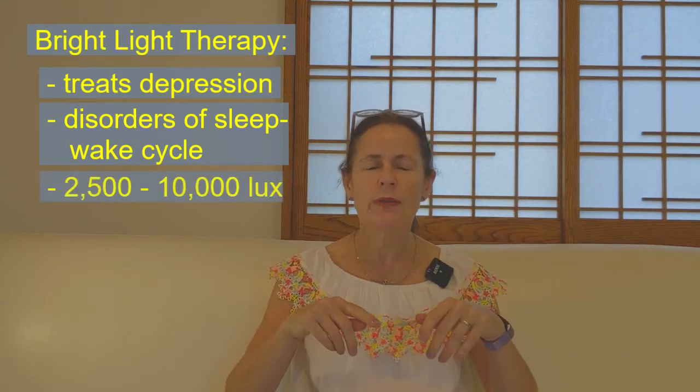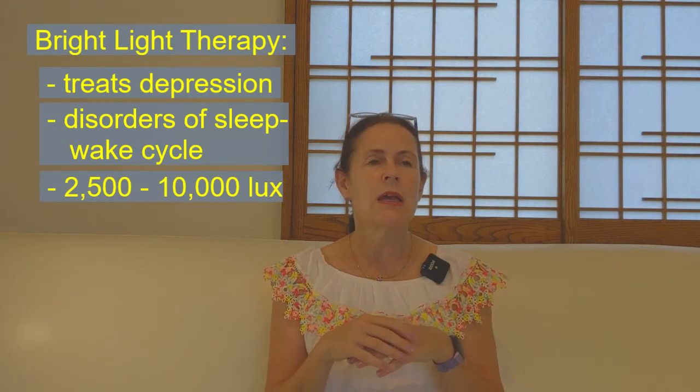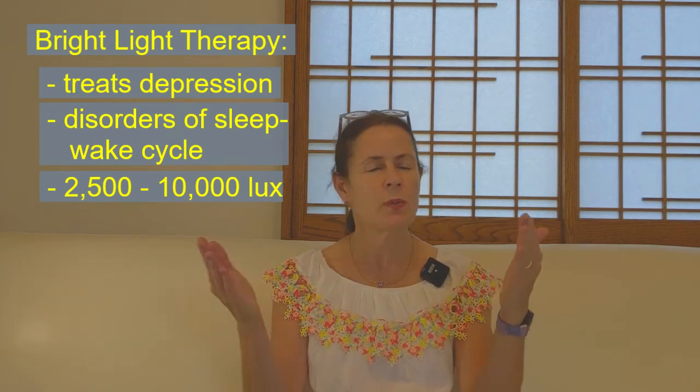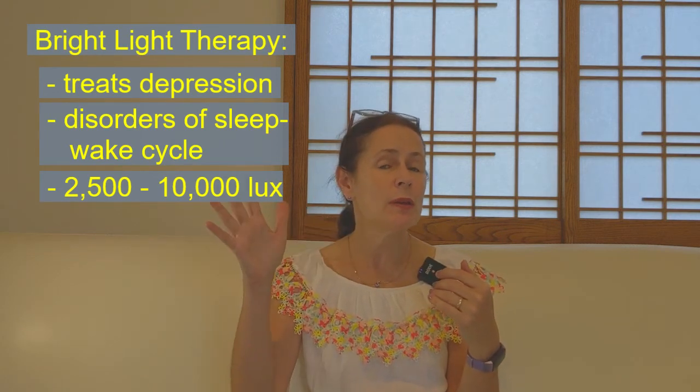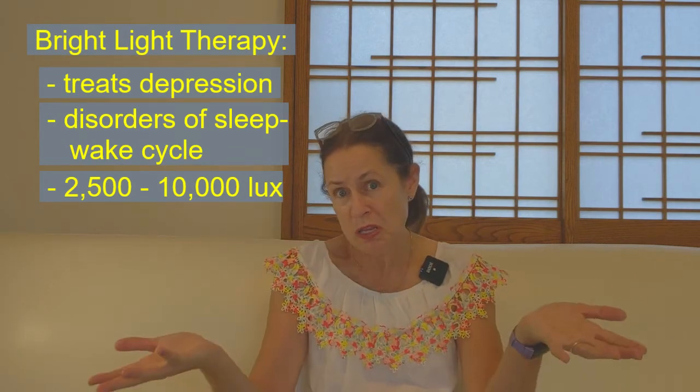Then there's a rating where you can figure out how much light is being delivered from a light box. And that's called lux, L-U-X, lux. In general, you don't want to use less than 2,500 lux. That would be pretty useless. It wouldn't be enough light. And you don't want to use more than 10,000 lux, because 10,000 is about the most that has been shown to be effective. And anything more than that is wasted.